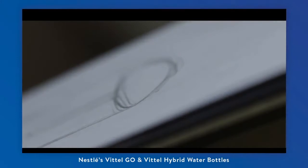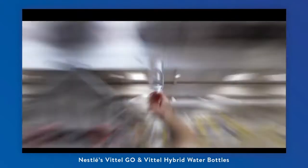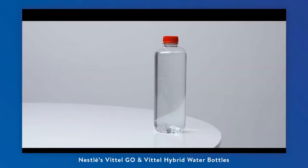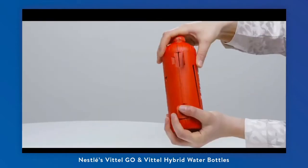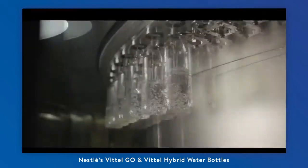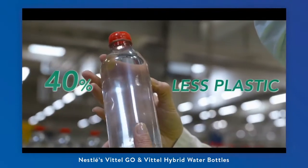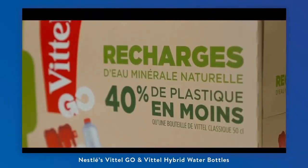First, there's the Vittel Go system. This consists of a reusable, hard protective plastic case on the outside that opens and closes. And then within, there's a 50 centiliter, centiliter is about a tenth of a gallon, 50 centiliter refill bottle of natural mineral water that's made with 40% less plastic than a traditional PET bottle of the same standalone style.